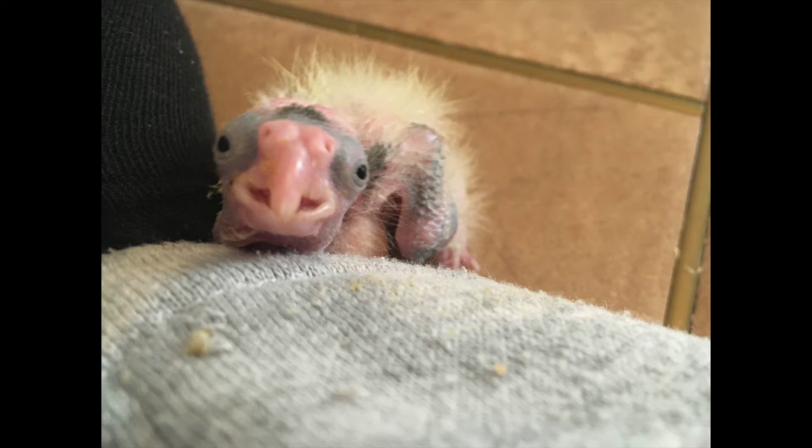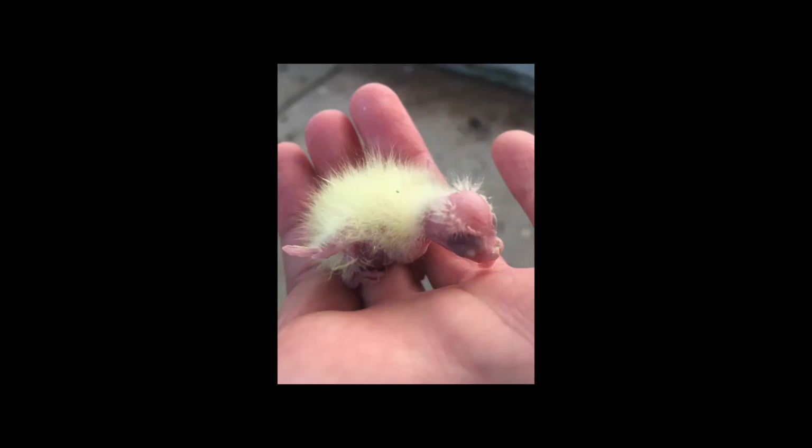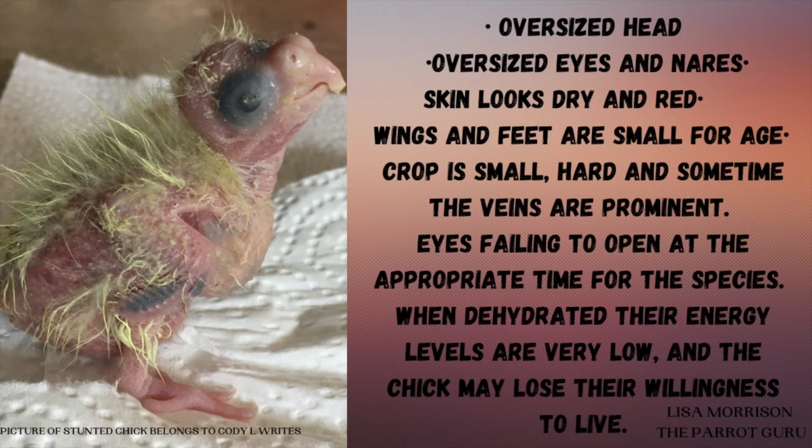Malnutrition can also be the culprit, whereby parents are malnourished themselves and are unable to feed their chicks the correct nutrients needed to thrive. Or inexperienced breeders are not feeding the correct nutrients for that particular parrot species. Additionally, in some cases, a small baby trying to compete with larger siblings may be ignored by the parents, and therefore not receive sufficient amounts of food. Okay, so let's jump into our second question.